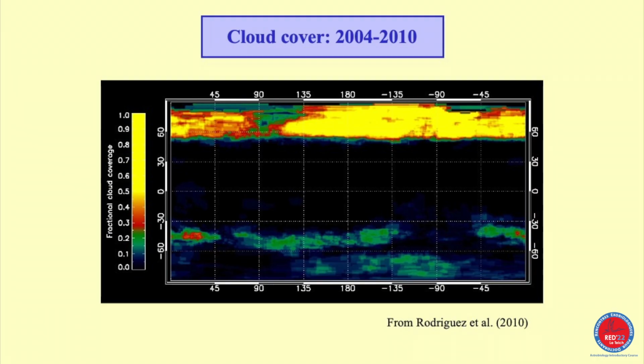We have maps of the clouds on Titan. So this is a fraction of clouds as a function of time and latitude. So here you have the latitude, longitude, and the colors tell you what the fraction of time you have clouds on Titan. So this is winter, and you have ethane clouds on the high northern latitudes, and then you have some methane clouds between 30 and 60 degrees south during the winter. Also, you can see it's clear sky at the equator, very little clouds. We observe some, but not very often.